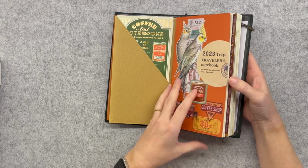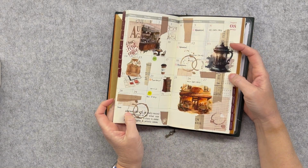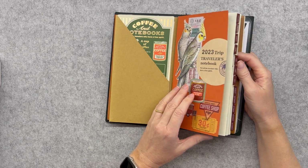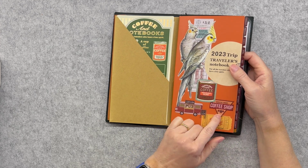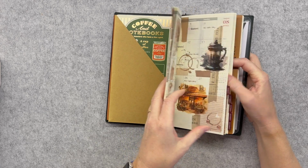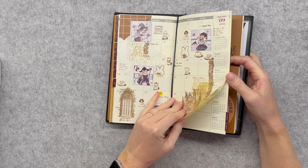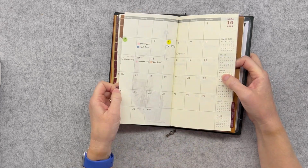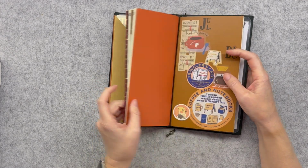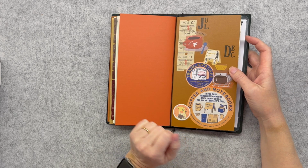I've got my monthly insert, which I must admit I haven't actually used as much as I thought I would. I don't know why, I just haven't really found it as useful as I thought it would be to give me an overview. Yeah, it's just a bit sketchy in terms of how I've been using it. So I haven't decorated October yet, so I might do that in another one, but I haven't actually even recorded everything in there. So yeah, don't know if that's been a success really.